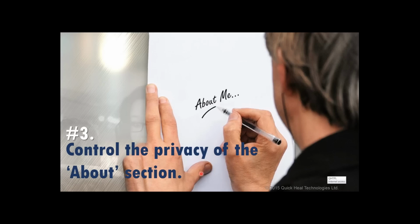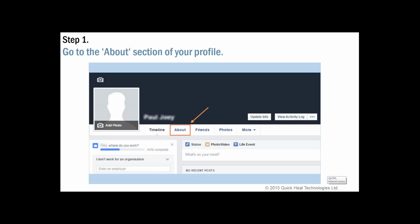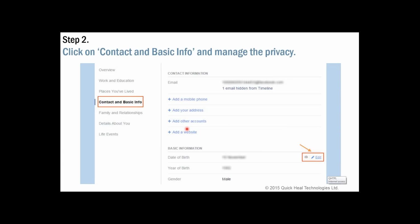Moving on, controlling the privacy of the About section. I'm sure you know what the About section is. It's basically information about you. Let's see how you go about it. This is your Facebook profile. When you click on the About section on your Facebook profile, you have your contact and your basic information. This has your email. Email is something that is hidden from your timeline all the time, but you have other details: you have your phone number, you can add your address, your other accounts, your website. This also contains your basic information like your date of birth, your year of birth, your gender. This can all be edited, but this is generally there on Facebook.